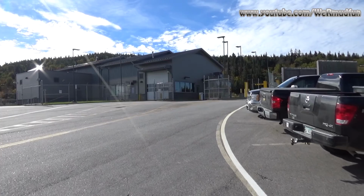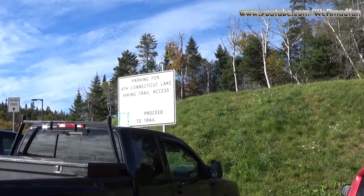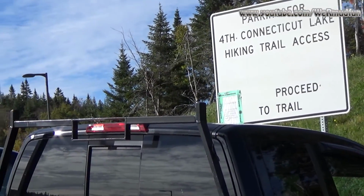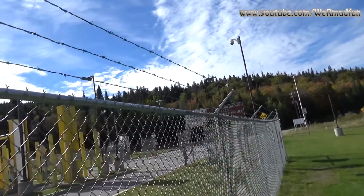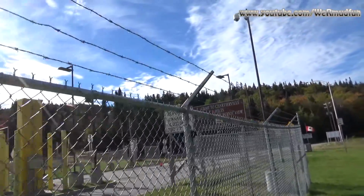Today's adventure brings us to the top of New Hampshire. Yes, that is the border crossing right there. We will be hiking along the US-Canadian border, going out to the 4th Connecticut Lake. And we'll be heading out towards Canada. Now they're keeping us on the other side of the stockade. Be kind of easy just to continue walking on to Canada.